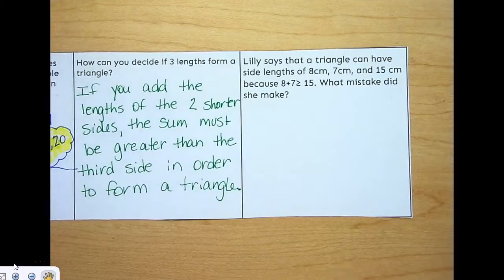Lily says that a triangle can have side lengths of 8 centimeters, 7 centimeters, and 15 centimeters because 8 plus 7 is greater than or equal to 15. What mistake did she make? Anybody know? What do you think?